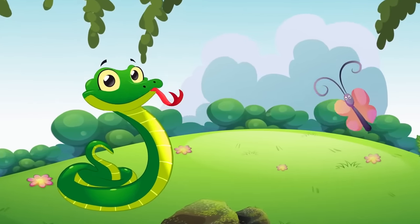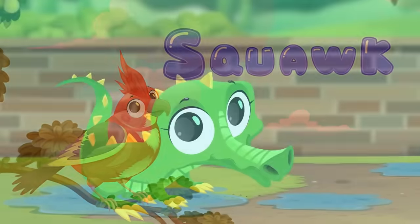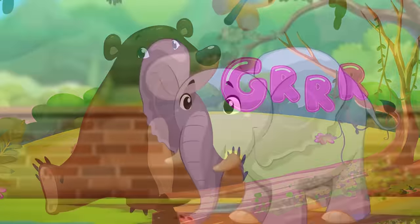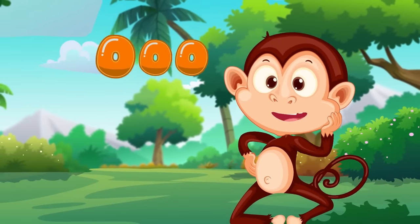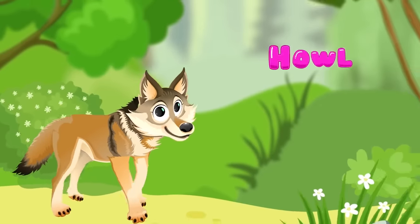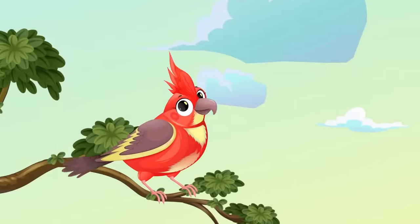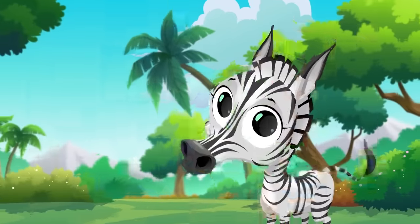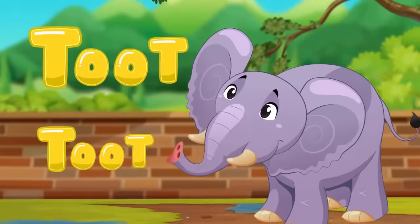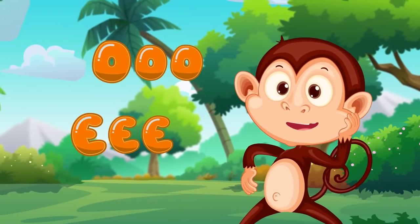Deep in the zoo, the snake goes sss, the parrot goes squawk, the alligator goes chomp chomp, the zebra goes neigh, the lion goes roar, the bear goes goo, the elephant goes toot toot, the monkey goes ooh ooh ee ee ooh ee ee.